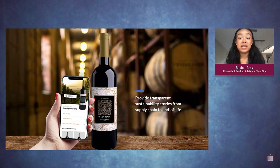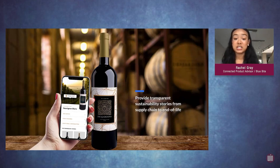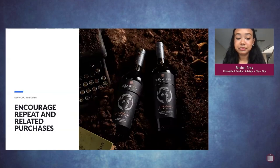You can also meet consumers' demand for transparency and sustainability by providing them with these stories from supply chain all the way to end of life. And of course, you spend time to really curate this message so you can deliver it to consumers in a brand-owned way so that you regain control of that message.